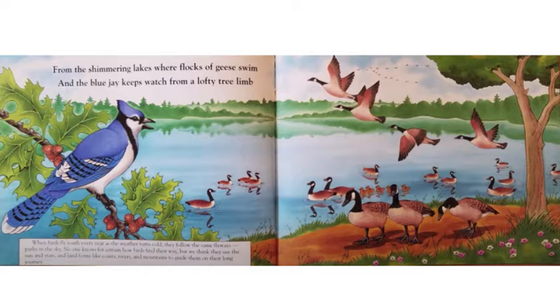From the shimmering lakes where flocks of geese swim, and the blue jay keeps watch from a lofty tree limb. When birds fly south every year as the weather turns cold, they follow the same flyways, paths in the sky. No one knows for certain how birds find their way, but we think they use the sun and stars and landforms like coasts, rivers, and mountains to guide them on their long journey.